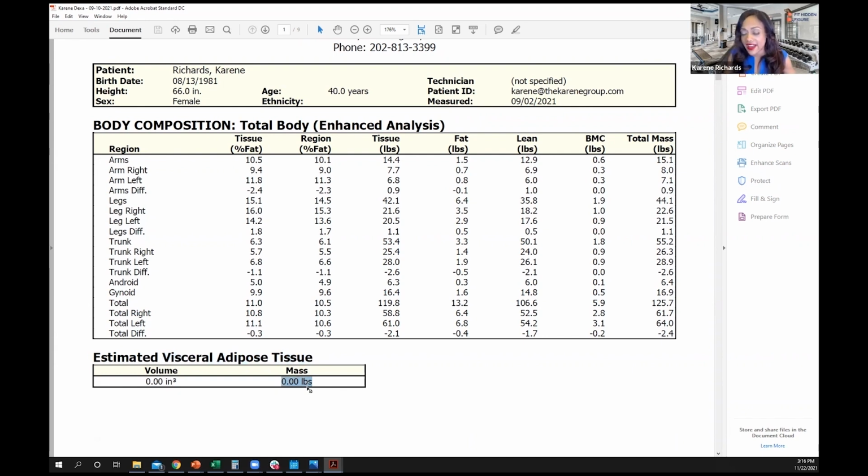The reason I'm highlighting this is, have you ever met someone that all of a sudden had a heart attack or a stroke and, out of nowhere, it happens suddenly? Chances are their visceral fat was very high. So what we like to do is work with clients to get their visceral fat under 1 pound, because under 1 pound, you're no longer at risk. But at Fit Hidden Figure, we like to help folks get their visceral fat all the way to 0.